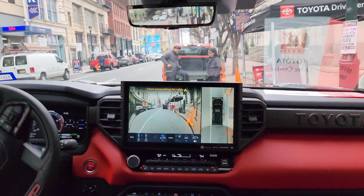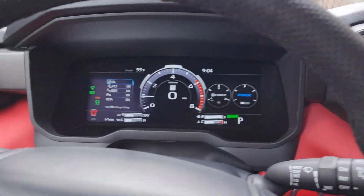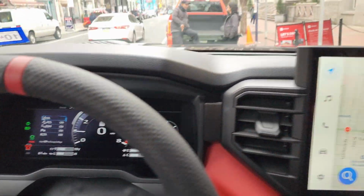Yeah. And then right here is perfect, sir. Perfect. And then we're going to pop it in park. And there you go, sir. This is our all-new 2023 Toyota Sequoia.